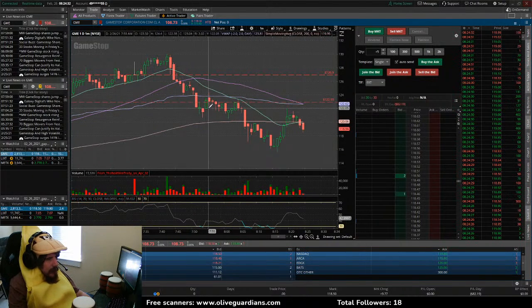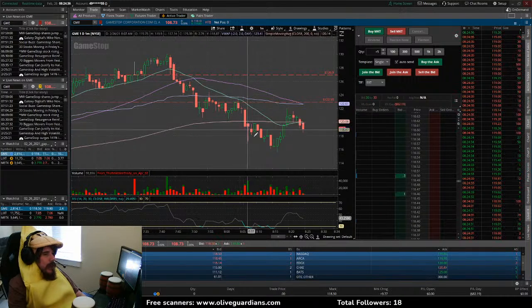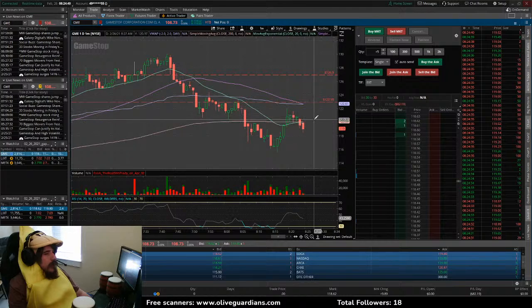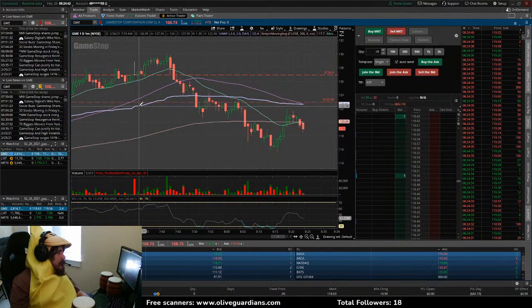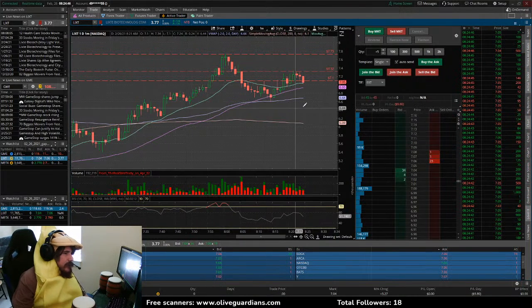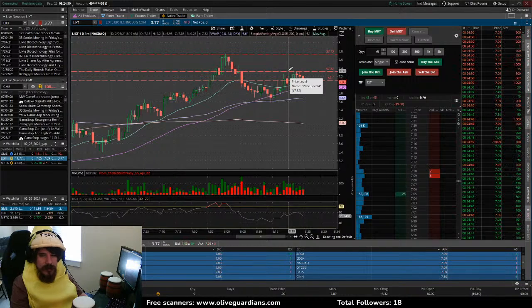There was this chance here where it was consolidating right under VWAP. It would have been nice if we saw it break over, but it sold off here. So probably going to be a while before I take a GameStop trade. And then LIXT was what we were just watching. Seems to be selling off a little bit under this 730 level.